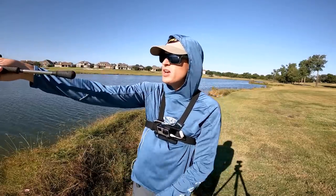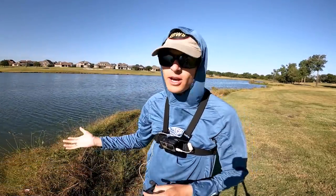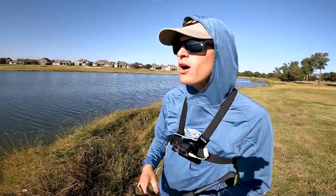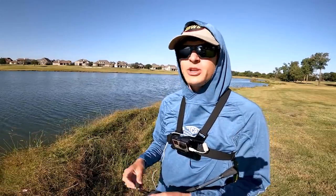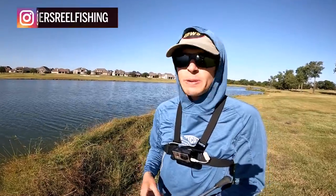So I was asked recently what the best fishing lure is for fishing ponds in wind. And as you can tell from today, we got quite a bit of wind in today's pond. And so when it's calm outside, you can really throw whatever lures you want. It's pretty easy to throw a wacky rig or a crankbait or topwater.